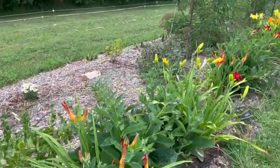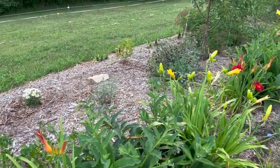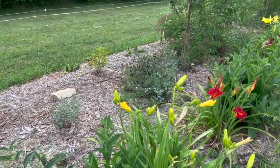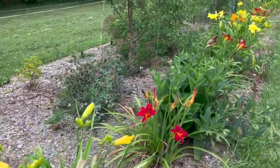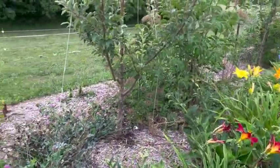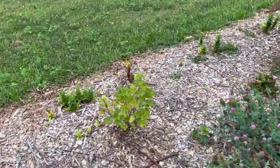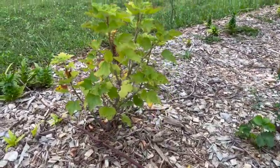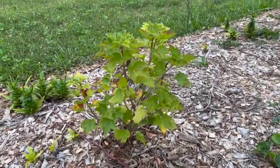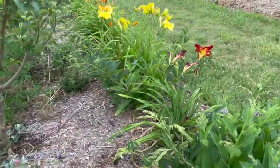Some of the currants are looking kind of sick. I think it's just the summer heat. I wonder if they need more shade maybe for this area. You can see this currant here. Now that's a red currant. It has a lot of spots on the leaves. It looks kind of sunburnt. I'm pretty sure that's what that is. It's just they like a little more shade.